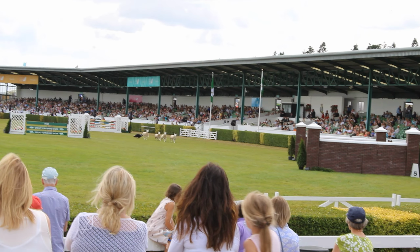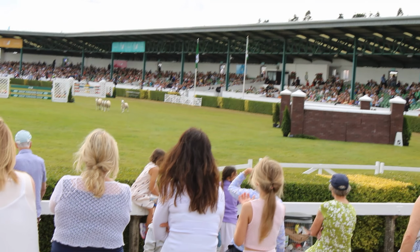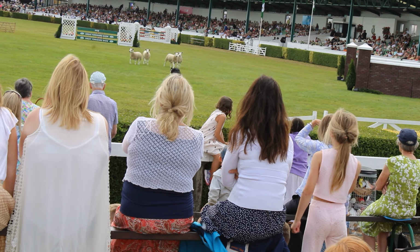Off they go. Relatively short distances in here compared to a trial that will be out in the country. Dog going wide to turn the sheep back again. It doesn't want them to go and join the others. These are much better behaved, aren't they, this time? 106 have beat the English. That really was. Oh, damn.